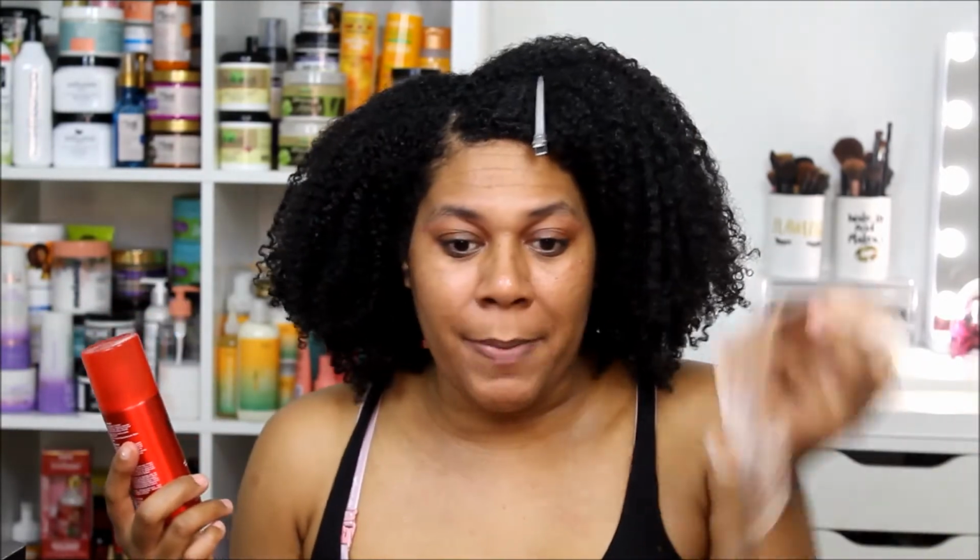So I'm definitely gonna be using this all the time, because this actually was a great idea, a dissolving mist. You don't have to get your hands dirty or anything, you guys. You just spray it and then take a makeup wipe and just wipe it off. So I think this was bomb.